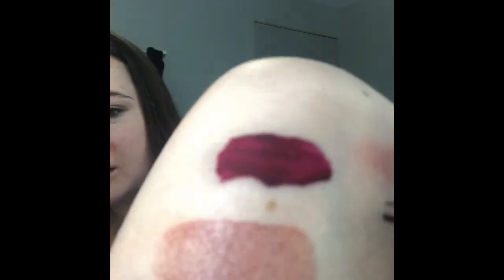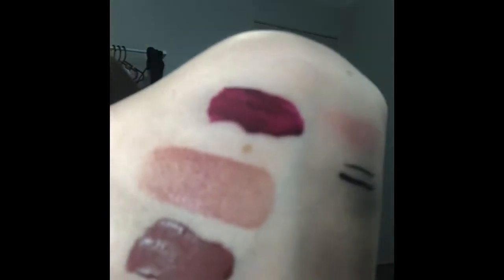And just how it's dried on my hand, like parts of it dried darker than the other bit, and yes, because it's got more product and everything, but it does look like it's run into my cracks on my hand as well. Like, I don't know if you can see it, but just where I've swatched, there's runs going away from where I swatched.